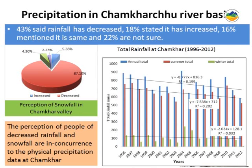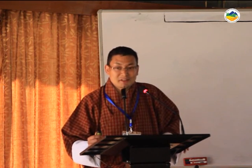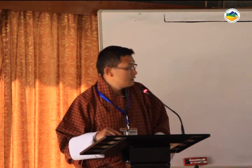And it is also, in fact, visible from the graphs that we see here, both annual total, summer total, and winter total rainfall patterns over the last almost 20 years, that the rainfall trend does show a negative trend. But for the scientists here, statistically speaking, it's not significant. And it has chiefly to do with the fact that the data series is not adequate.